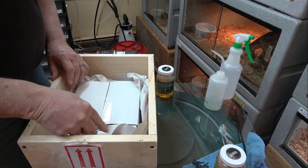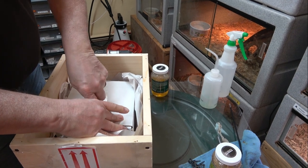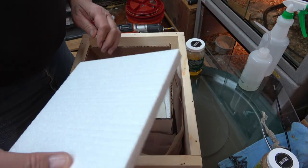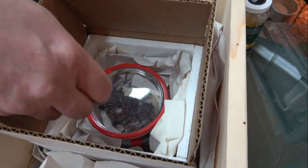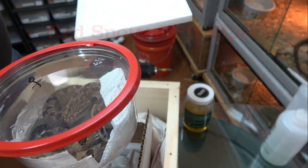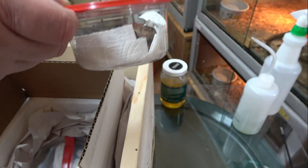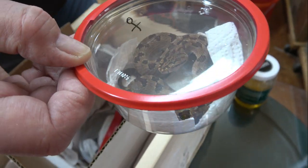The inner box. Of course, we will recycle all this and send animals out as required. This is a young female Chinese red spot who will hopefully grow up soon enough, and I can breed her with the male that's in the cage over there. Isn't she lovely? Very cryptic snakes.